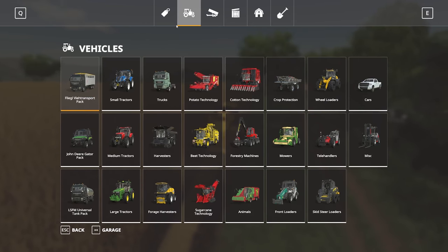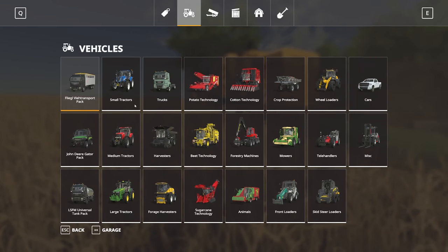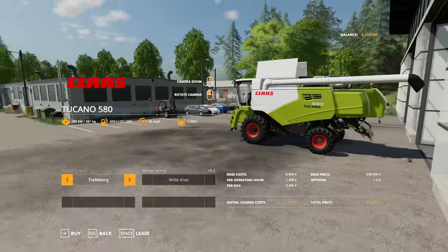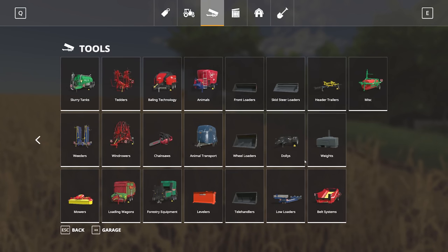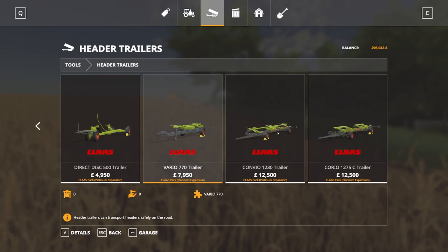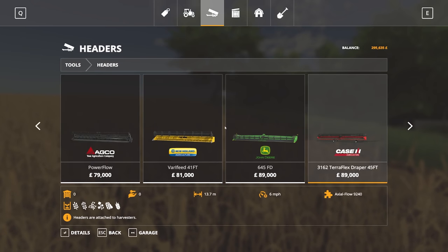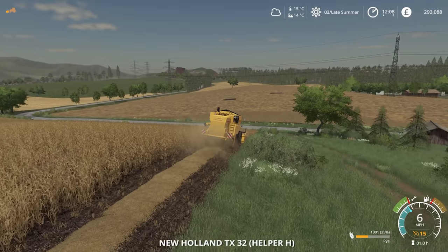So what can we go for instead? Let's just see here. Just get that going. Right, so harvesters. Yes, the Takano would seem like a suitable machine to use. Very nice machine. So let's just get that, and I think we do need a header trailer actually, because it's not going to be one of those headers which turns into a trailer. A transformer. It's going to be the 770 header. There we go. Brilliant.